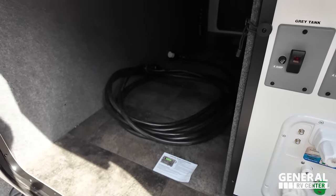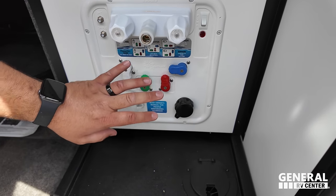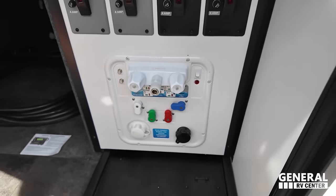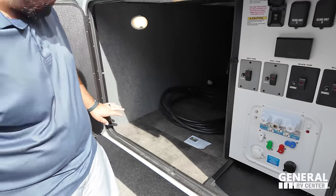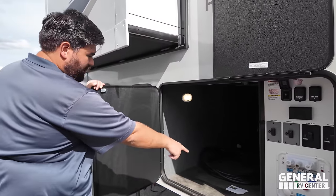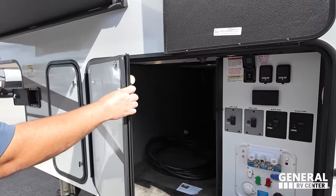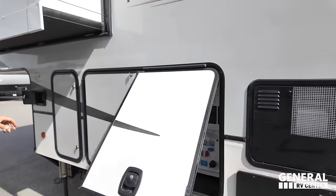That door hit me and I thought somebody hit me from behind. You have your tank fill, potable water fill. Potable. Yes, sir. And then your black tank flush, city water connector. Watch your head. Where's the... Oh, it's up here. I saw that and I thought that they were messing up. Nope, they didn't.